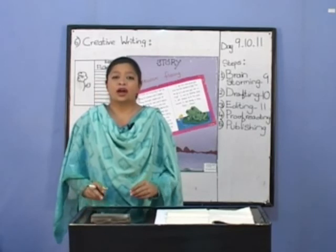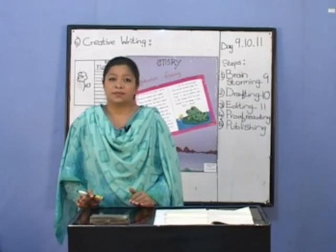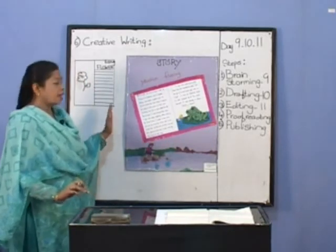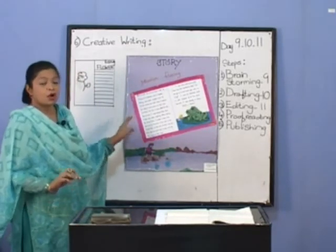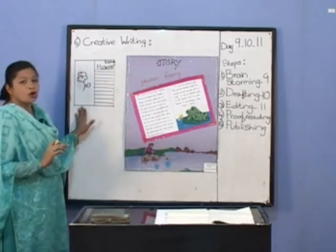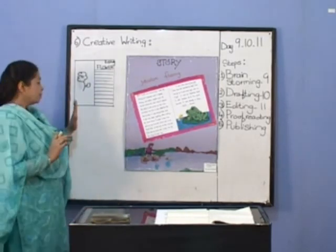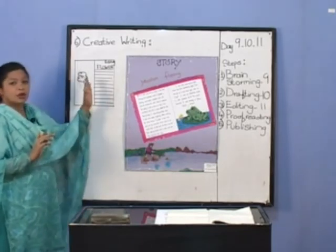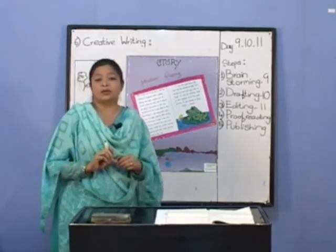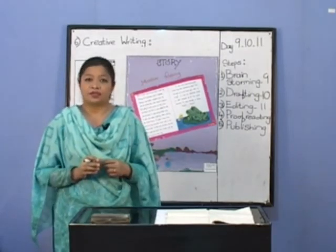You have checked your craft, you have noted it down in the copies. Now the children are going to publish it neatly. They can either publish on a chart sheet with drawings on all sides and the writing in the middle. Or if they have a creative writing copy, they are going to draw the picture on the left side. They can stick pictures or do painting on the left side, and on the right side they are going to neatly write the craft. Teachers, publishing is very important because children are going to be motivated by the beautiful publishing of their craft.